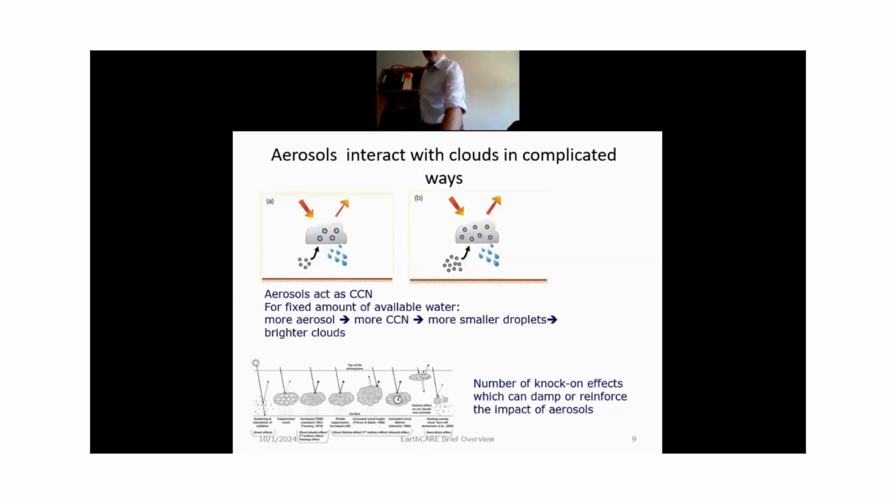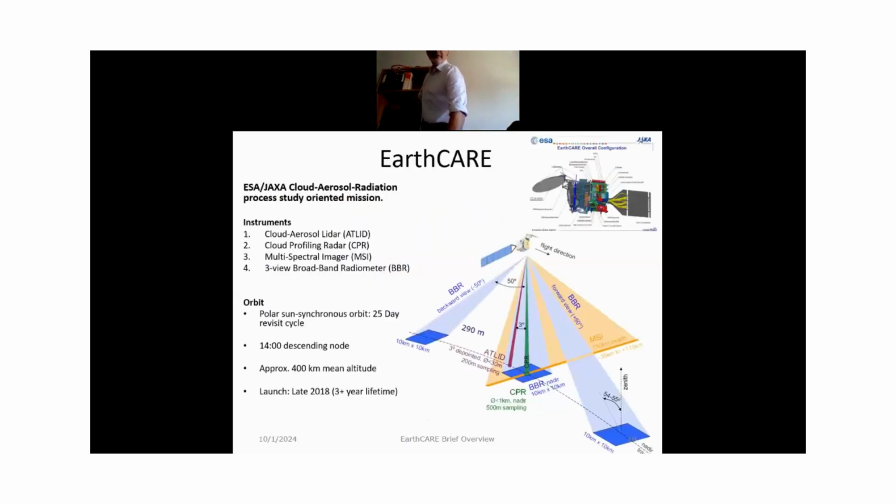Because EarthCare does have an increasing role in providing data that will be directly used for weather forecasting. That wasn't within the original mission mandate, but it's becoming quite exciting. So that's the geometry of the mission.